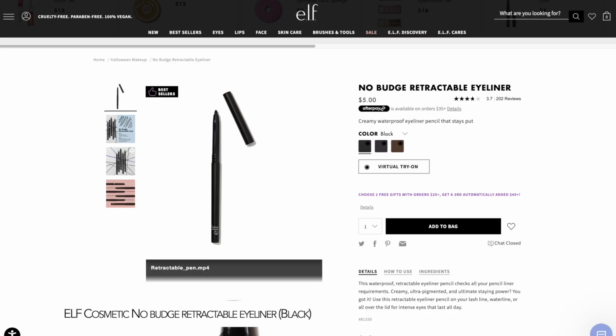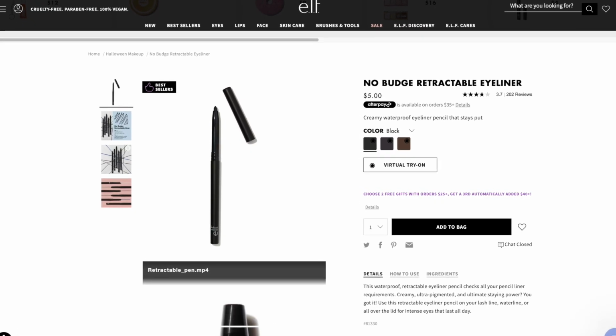Okay, next I'm gonna go in and line the eyes. I'm gonna tight line the eyes. I'm using the e.l.f. No Budge Retractable Eyeliner in the shade Black. I'm going to line the waterline on the upper lash line. Okay, that didn't really go on too great for tight lining. I don't know that I would recommend this pencil for tight lining. Yeah, it went on pretty sheer.